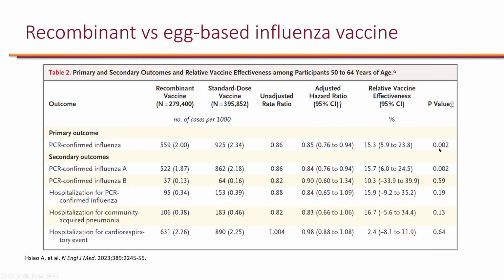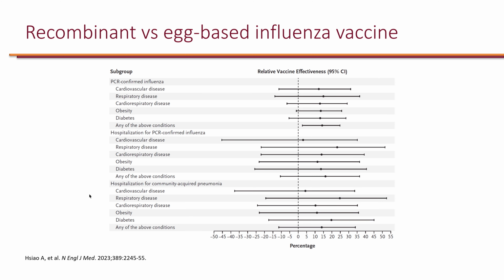So what they found is that there is indeed increased vaccine effectiveness. This is compared to the other vaccines. So in addition to the vaccine effectiveness that you get from vaccination, if you get recombinant instead of egg-based, there is an increased 15% effectiveness against influenza infection, and that's statistically significant. However, the results are not significant when it comes to hospitalization, so it doesn't make a difference for hospitalization and other outcomes.